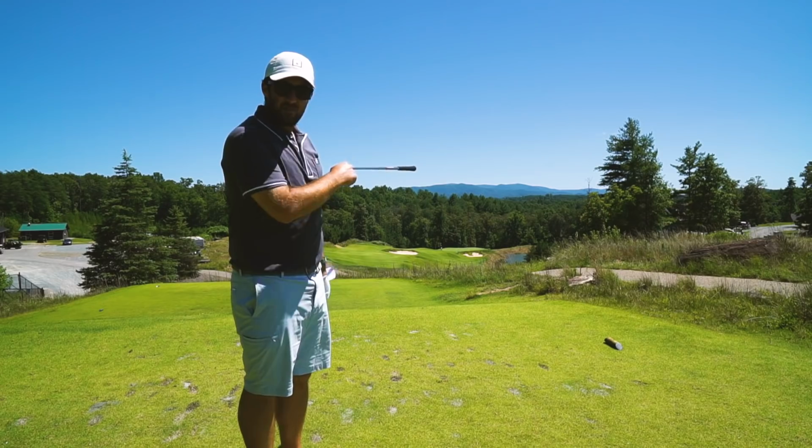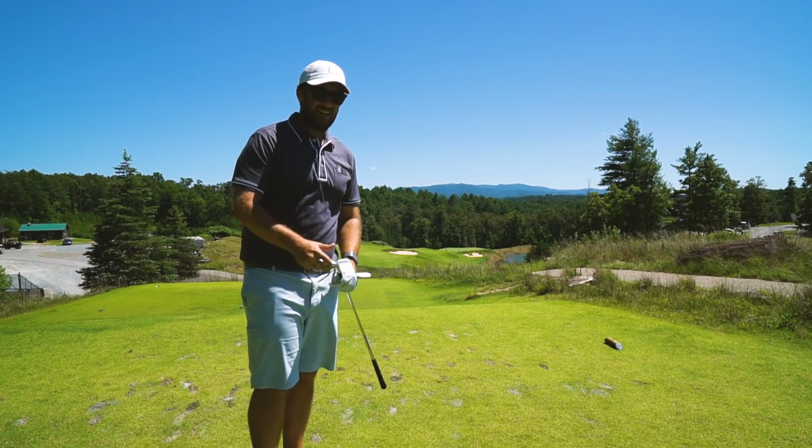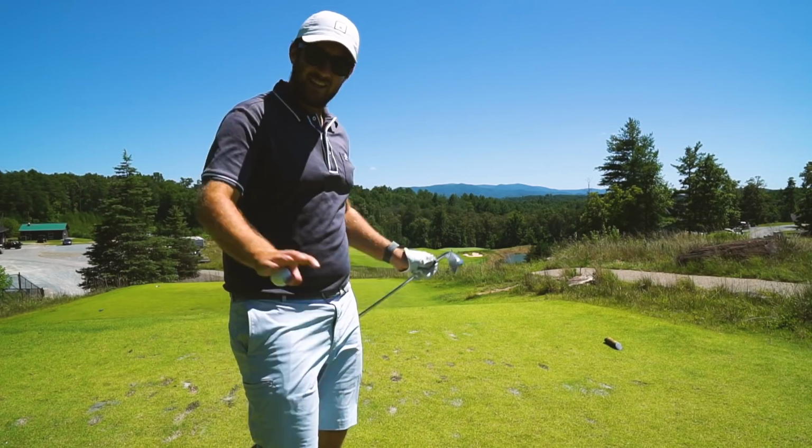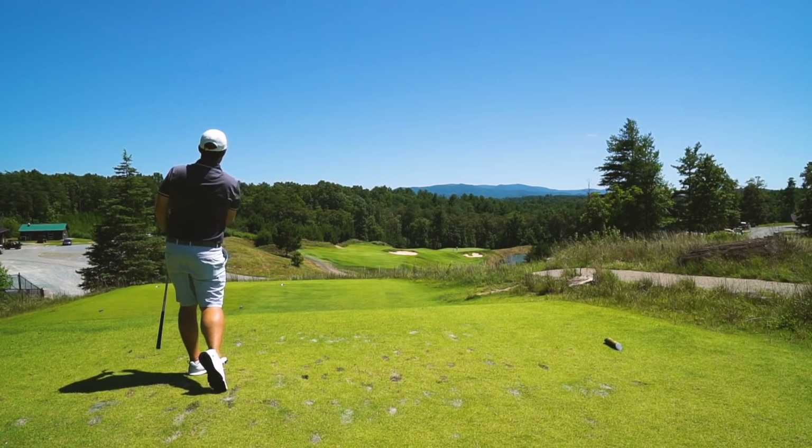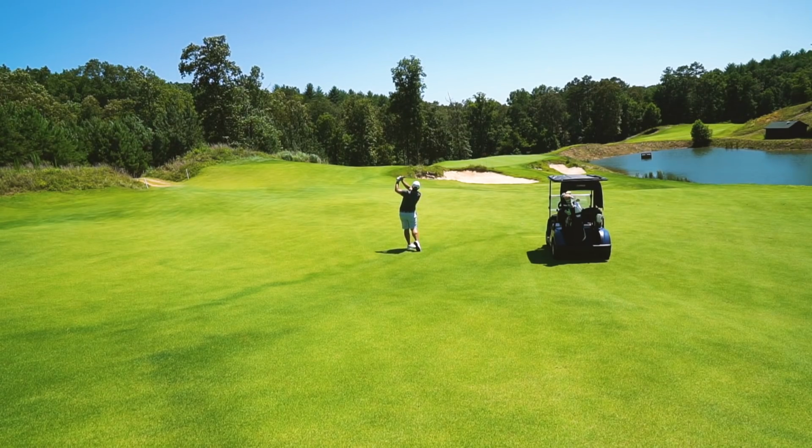You got the little pond welcoming the wipey fade down there. I don't care. I'm hitting 6 iron off the tee. I don't care. A lot of 4 irons, 5 irons off tees. Really trying to hit not only the fairway, but the right spot on the fairway, because there were a ton of blind shots.